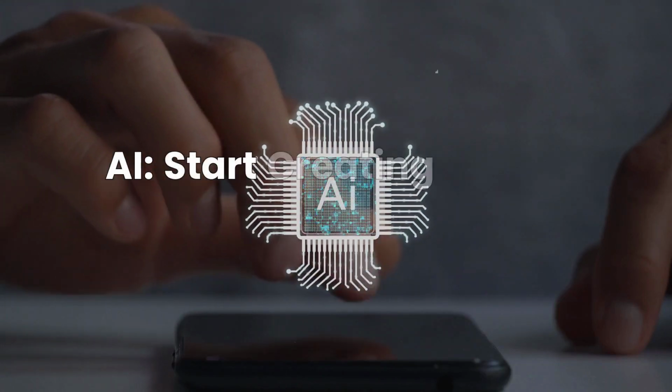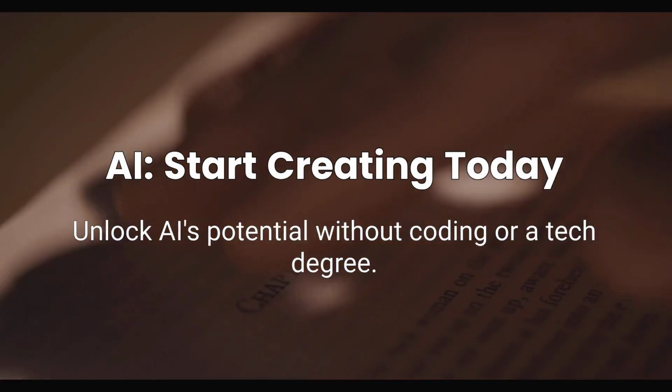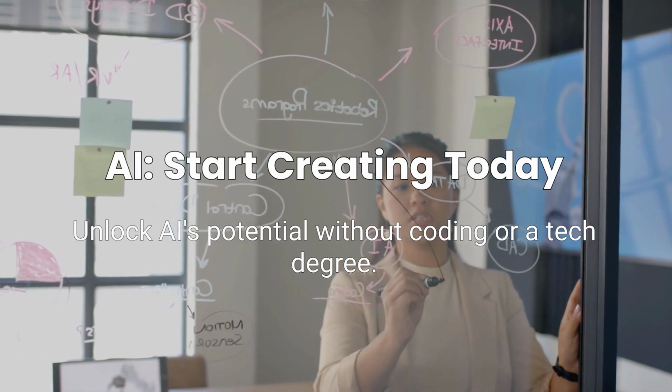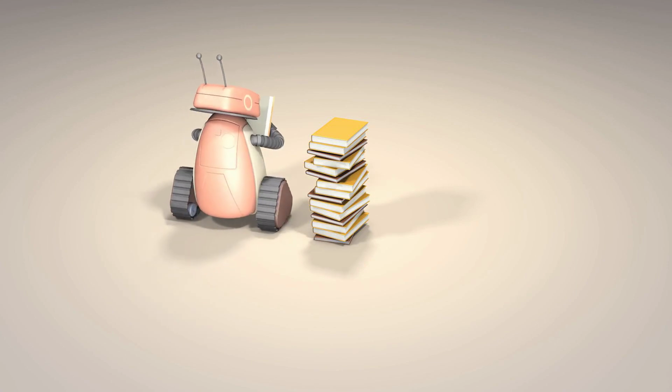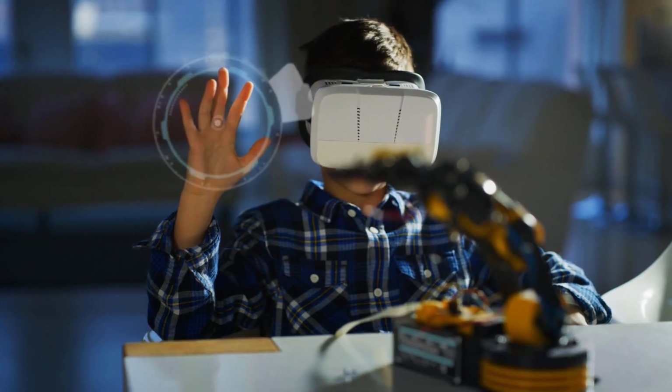AI is changing everything from how we work to how we create. But what if you're starting from zero? No coding, no tech degree, no problem. In this video, you'll learn exactly how to start building AI skills from scratch, even if you've never opened ChatGPT before. We'll walk through the mindset, the tools, and the small wins that build big confidence.